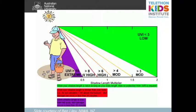And what they say in New Zealand is if it's less than 6, then you can be outside for 30 minutes without sun protection. But if you're going to be outside for longer, you need to use sun protection. So the messages are a little bit different all around the place, which is very confusing. But you can use your shadow as a bit of a guide if you haven't looked up the UV index.